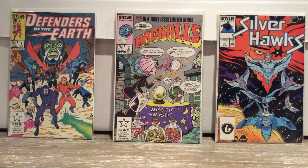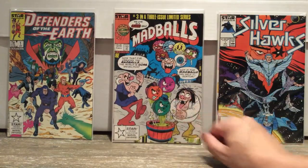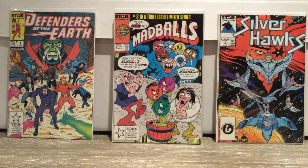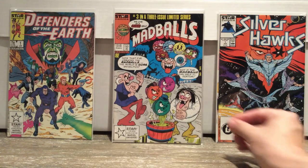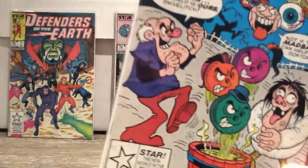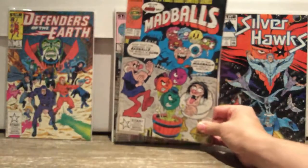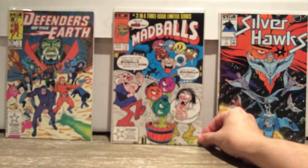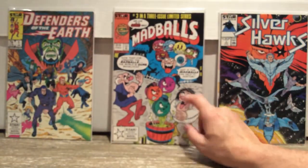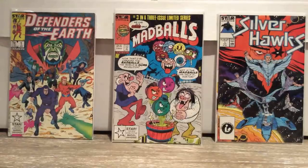What else we got here? And I did find #3. None of these Mad Balls are in great condition. These were harder to find in good condition. I don't know why that is. This one's not bad. Got a few spine ticks. Actually, this is probably the best of the bunch, but even that you can see, it's got a few problems. I do like this title though. I thought it was fun. I would love to see, maybe IDW needs to maybe take another crack at that one.